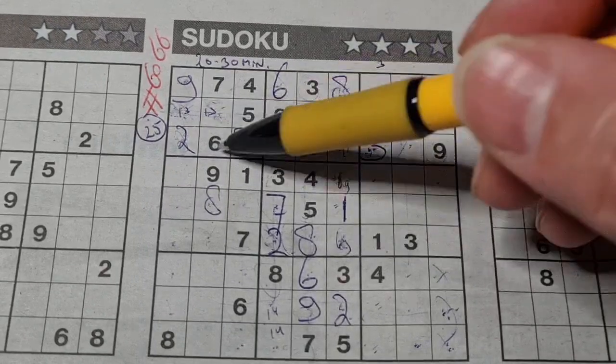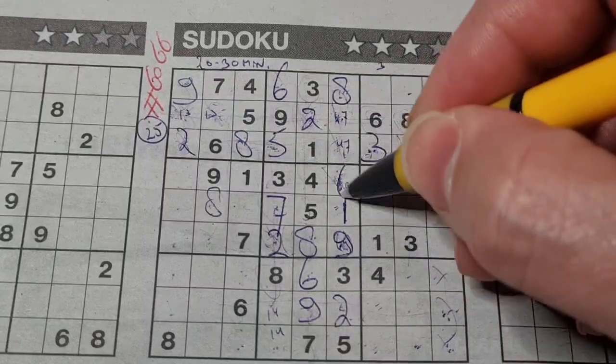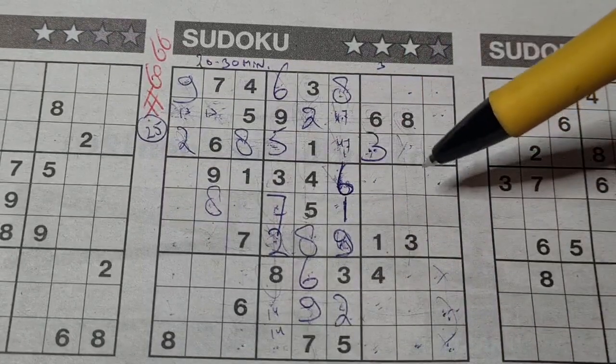We already have a 9 here in this row, so no 9 there. 9 should be here and a 6 goes there, and they are overlooked.